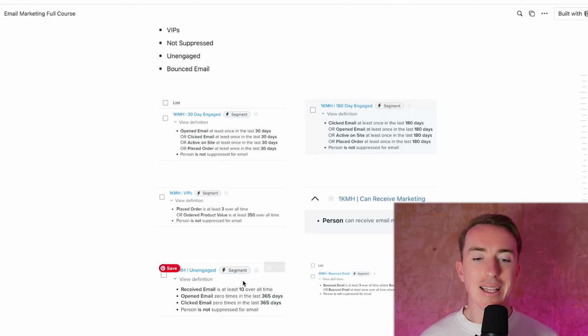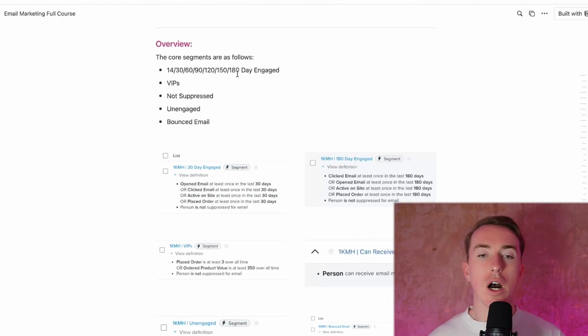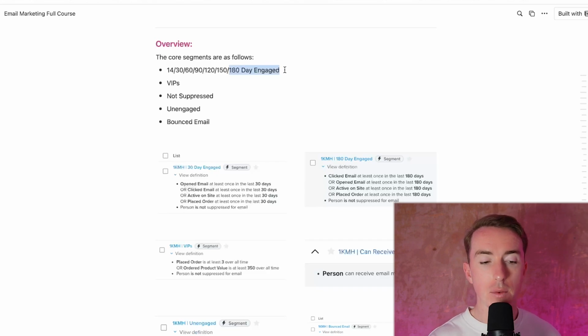These are the segments that you want to make. These 2, these unengaged and bounced emails, you want to be cleaning these out of your list every single month. And then depending on the engagement that you're seeing, you want to ideally get out to mailing this segment quite often, probably 50% plus of the time, and be seeing 40% plus open rates, like we said, with the metrics that we want to be seeing within the campaigns. If you're doing that, your deliverability is in a super strong spot.